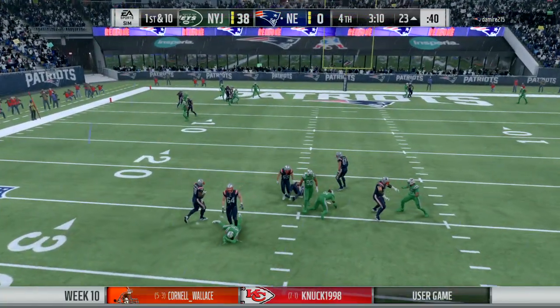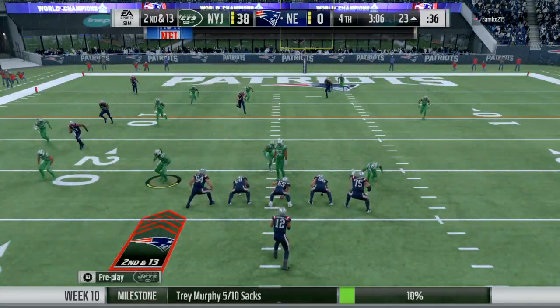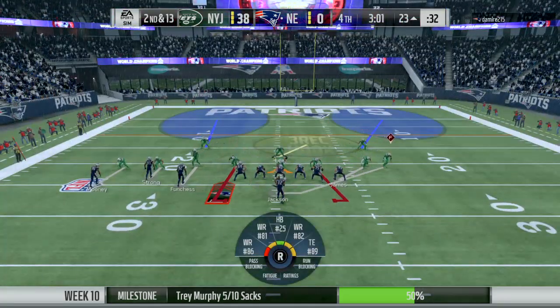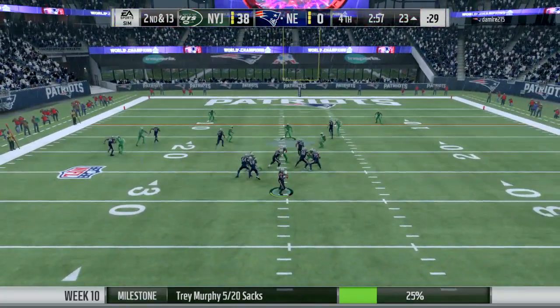And no escaping this time as he'll go down. They got him for a sack. This has been a tough one for this offensive line. It appears almost like they've been on roller skates this entire game, the way they've been pushed around. 6 sacks given up in this one.